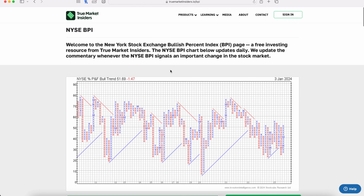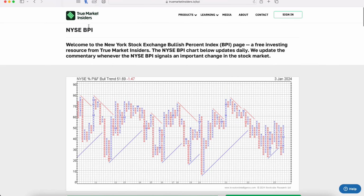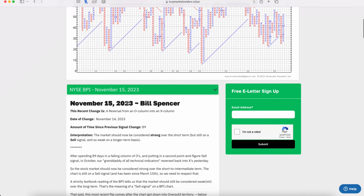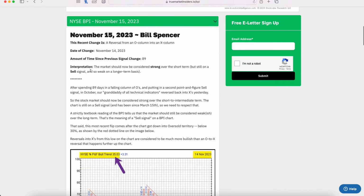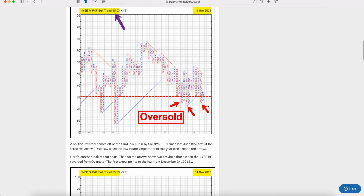This is the bigger bullish percent index for the New York Stock Exchange, and I don't talk about it a lot because I don't really use this one with my trading the way that I do it. I just keep an eye on this one. But what's nice about this is they go through an explanation every time the NYSE BPI changes, and they do a nice job of education here.